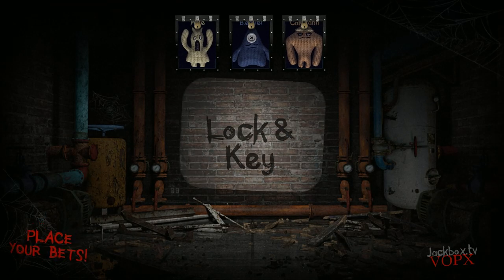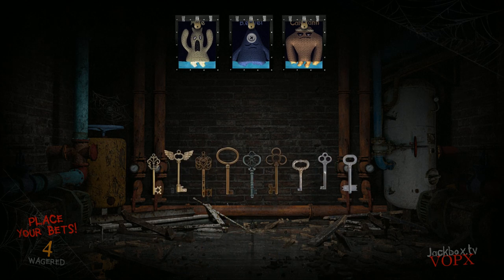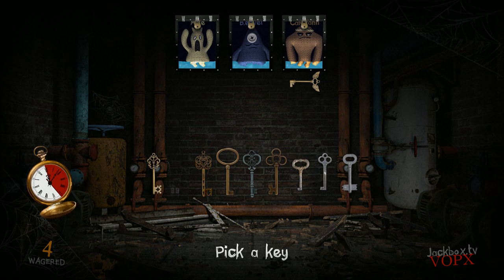Okay, this is a game where only one person can survive, so I hope you can hold your breath. Only one of these keys will open the lock to your tank. Pick the right key before you drown. How the fuck are you supposed to know? Know what? Which key unlocks your tank? I don't know, just pick one.